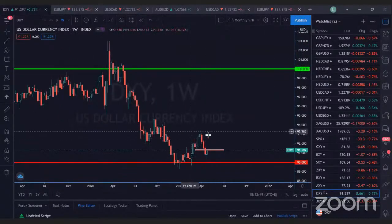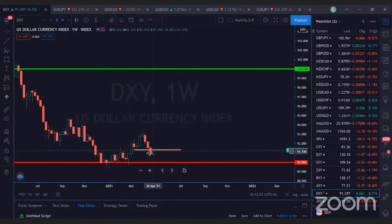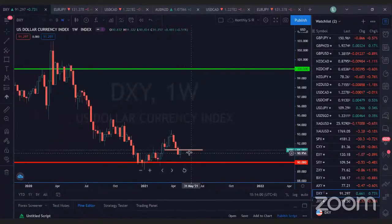DXY, bearish, came back, retested the horizontal level, not a particularly strong one, but still I will deem this as a horizontal level. So Monday morning to evening, when the US market opens, I will see whether there's any bearish follow through. If it does, I'll continue shorting the DXY all the way to $90. A bit more space to run up.